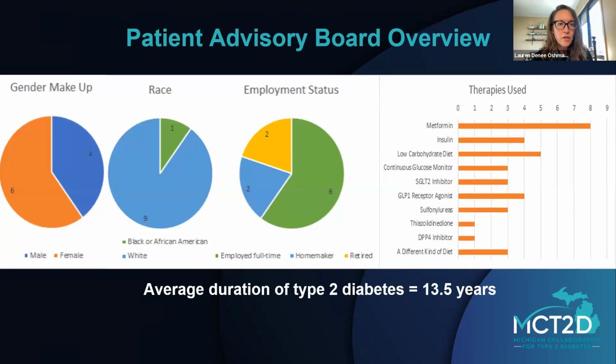So this is where we're starting with our first 10 patient advisors who attended this particular meeting. We will have more people attend future meetings, but gender is fairly balanced between male and female. In terms of race, we'll gather more data about race and ethnicity as we go along, but primarily identifying as white of the 10 folks that joined us for the first call. Employment status, some people who are employed, some retirees. I always expect to get a lot of retirees in these opportunities, so I'm glad we have some employed patients as well. And then in terms of therapies tried, most of our patients who volunteered have tried metformin, several insulin.